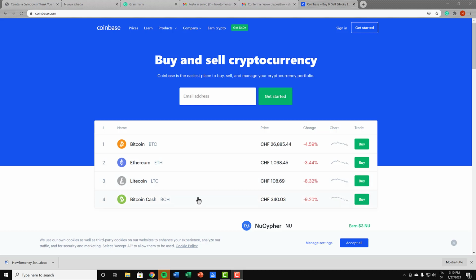So what can you do with Coinbase? With Coinbase, you can buy and sell cryptocurrency or digital currency like Bitcoin, Ethereum, Litecoin, Bitcoin Cash, and many others. You can do it very easily, very quickly, and most importantly, very safely. Also, you can send and receive digital currency between online wallets, friends, and other platforms. Now, without further ado, let's start.